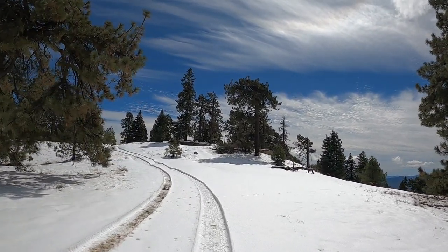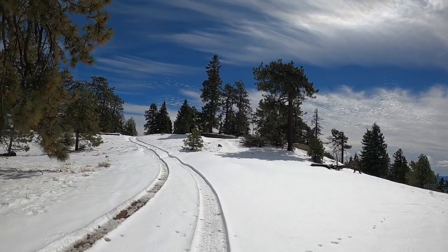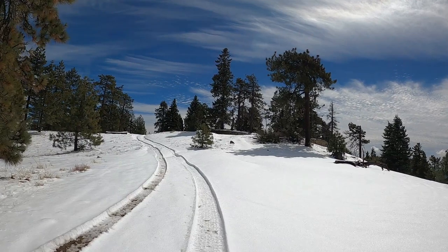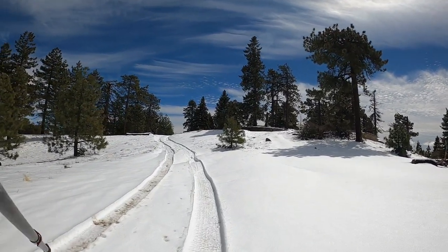KK6QMS, here is KF6BM. And yeah, get a little bit of radio traffic up here on top of the mountain. It sure is beautiful. Hopefully I don't get sunburned. I didn't put anything on my face. KK6QMS, KK.